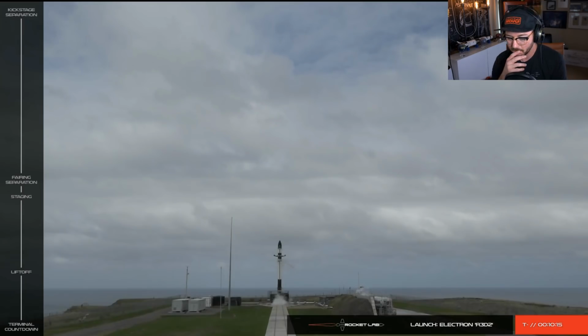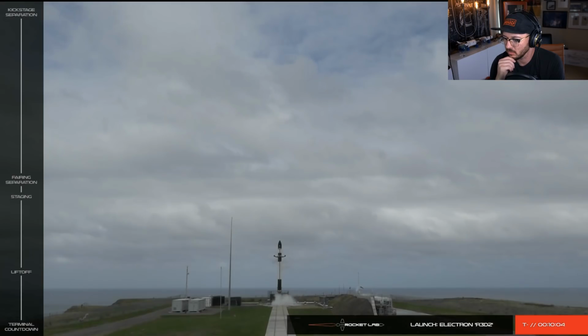Today's mission is an exciting one, as it's our first mission for the Defense Advanced Research Projects Agency, or DARPA. This flight is a dedicated mission for the agency, which means one microsatellite weighing around 150 kilos is the sole payload on board. Electron was designed exactly for the size of this spacecraft.